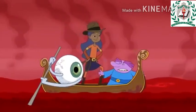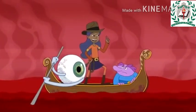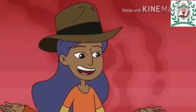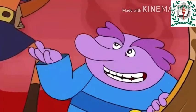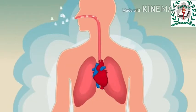But why? What do my toes need blood for? Your body is made of tiny cells that all need oxygen. It's your blood's job to bring the oxygen to every part of your body, including your toes. So how does this oxygen get in the blood? The lungs bring oxygen into the body when you breathe.